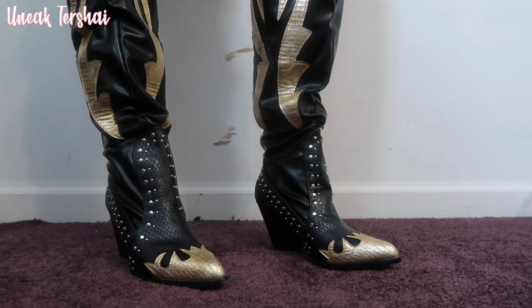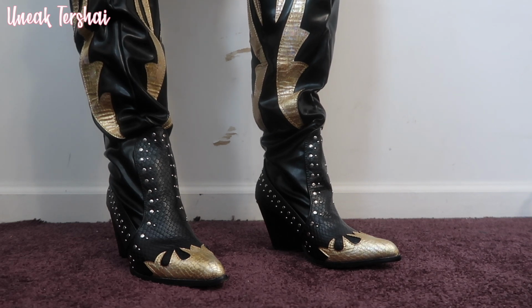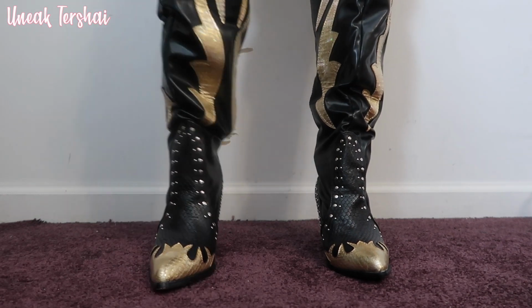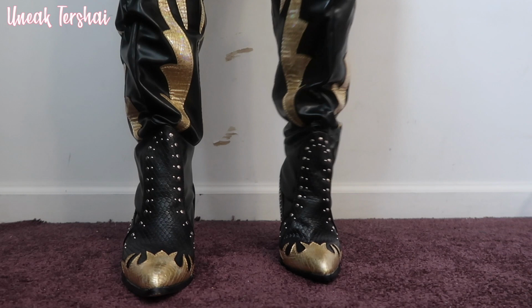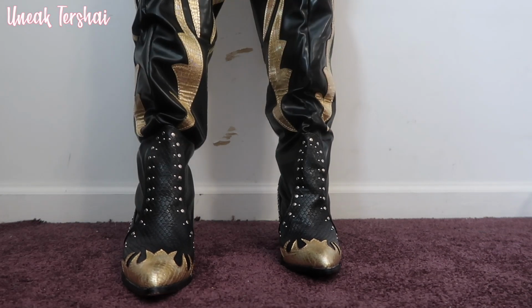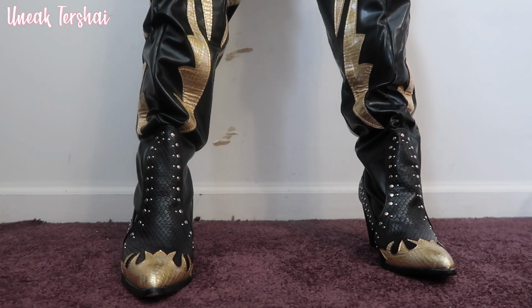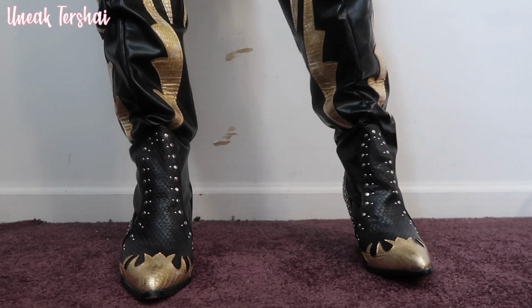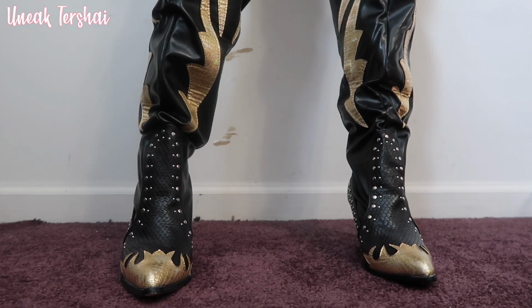So happy that this size down worked out, because I really did not want to have to sell these or return them. Now, when you walk in, it does give you that squishy like sound effect. If y'all can hear that, I'm not sure, but I mean, it's not that bad. The quality is still really, really good. It's just honestly because it has this slouchy effect to it, but I think it adds so much more detail and character to the boot.